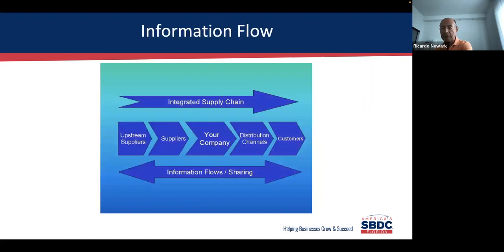And equally important is the information flow, and I'm going to be emphasizing this a lot. The key to properly managing the supply chain is to have the proper information. As the product keeps moving from supplier to your company to distribution to customers, you need information about how the product is moving along, and then information coming back about where the product is, how has it arrived, are there restrictions, are there roadblocks? So an active flow of information following the product is key to properly managing the supply chain.